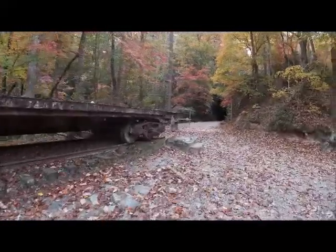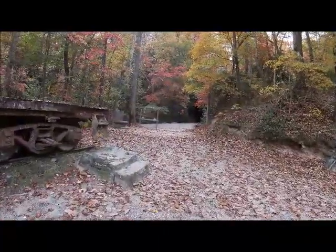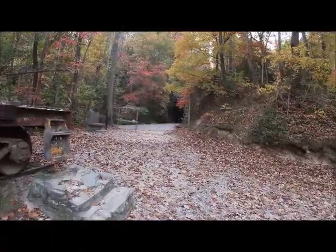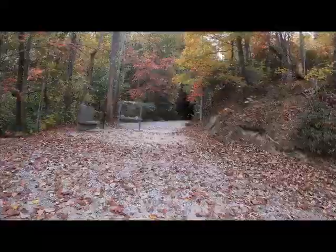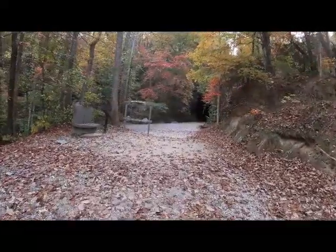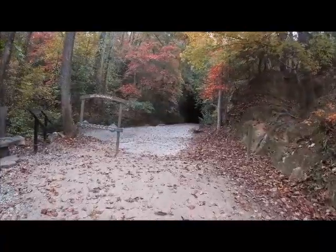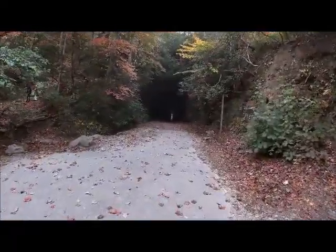Anyway, the tunnel itself was under construction and they never completed it. You go into the tunnel about three-quarters of a mile to a mile, I believe, in total darkness, and it dead ends because they never reached the other side. So let's go check it out. It is recommended you bring a flashlight because it's pitch black.